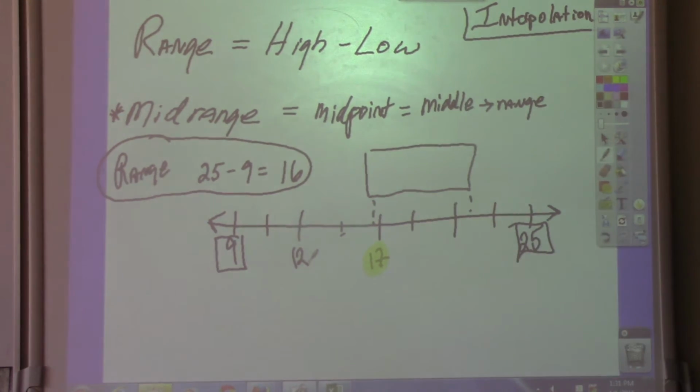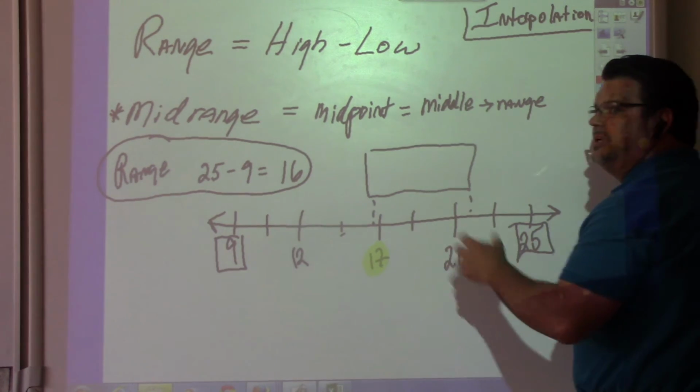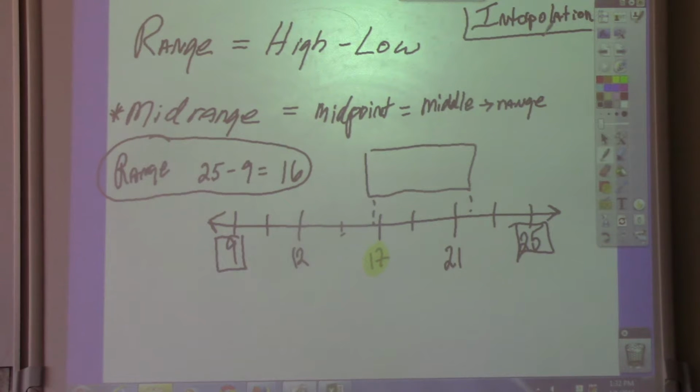25 plus 17 is 42, half is 21. Now you've got these two numbers, find the mid-range. These two numbers, find the mid-range. Mid-range of the mid-range of the mid-range. It's called interpolation.